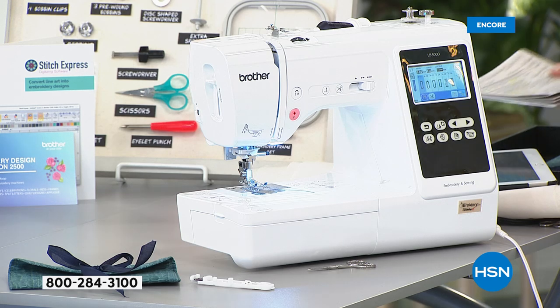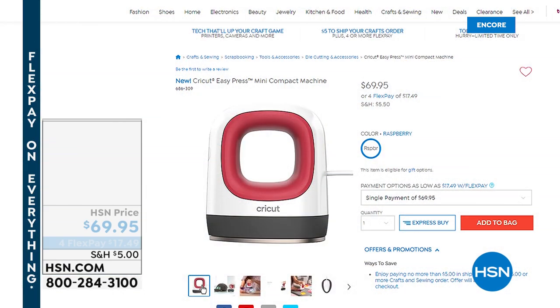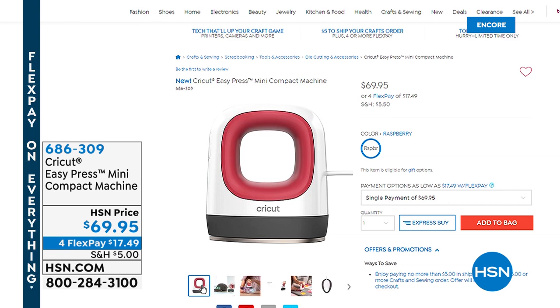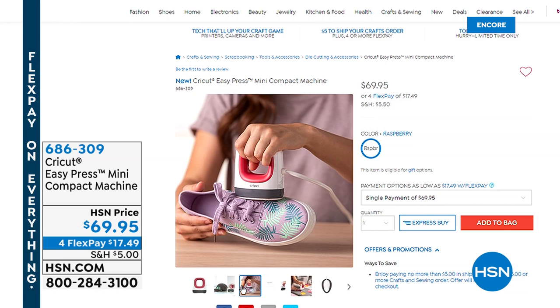All right, so let me show you something else. Between my producer and I, she was digging around and she said, oh my gosh, what is this? And I'm like, oh my gosh, this is really cool. This is brand new. We're not demoing it tonight, but it's a great item for sewers or for any of us who love our Cricut iron-ons. What this is, look at the size of this. This is like a mini EasyPress. They've done the big guy, the 9x9, the 6x6. Now look at that one. Now there's this amazing mini one.